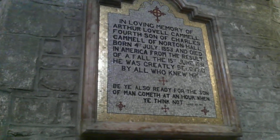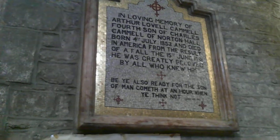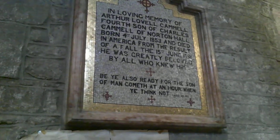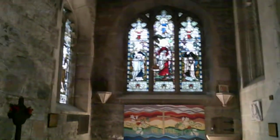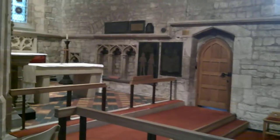Here we have a memorial, a nice piece of mosaic to Arthur Lovell Campbell, fourth son of Charles Campbell of Norton Hall, died in America as a result of a fall. This is the North Aisle Chapel, built onto the end of the North Aisle. These side chapels are often used today for private work, private meditation and prayer, whereas here's the chancel. We'll have a good look at the chancel. It's got a number of interesting things in it.